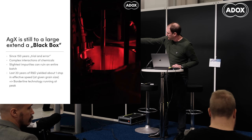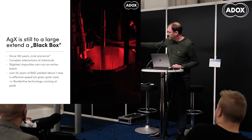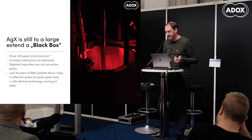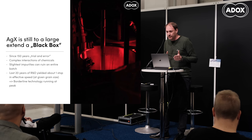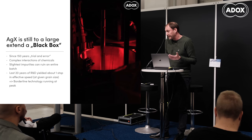So what you see here is the main precipitation kettle. That's where we make the emulsions. And even up to today, what we're doing here, manufacturing film, is still to a certain extent a black box. This means there have been thousands, if not tens of thousands, of highly skilled scientists working for decades to find out how to make a good film, how to make these grains which are light sensitive and which eventually form the image. But nobody can observe it because they're sensitive to light.